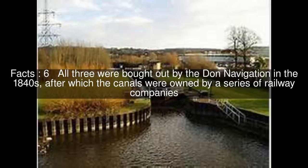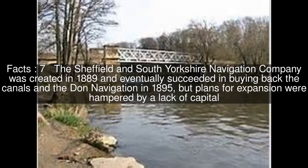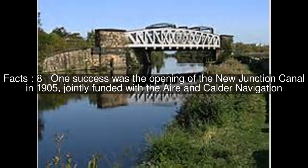All three were bought out by the Don Navigation in the 1840s, after which the canals were owned by a series of railway companies. The Sheffield and South Yorkshire Navigation Company was created in 1889 and eventually succeeded in buying back the canals and the Don Navigation in 1895, but plans for expansion were hampered by a lack of capital. One success was the opening of the New Junction Canal in 1905, jointly funded with the Aire and Calder Navigation.